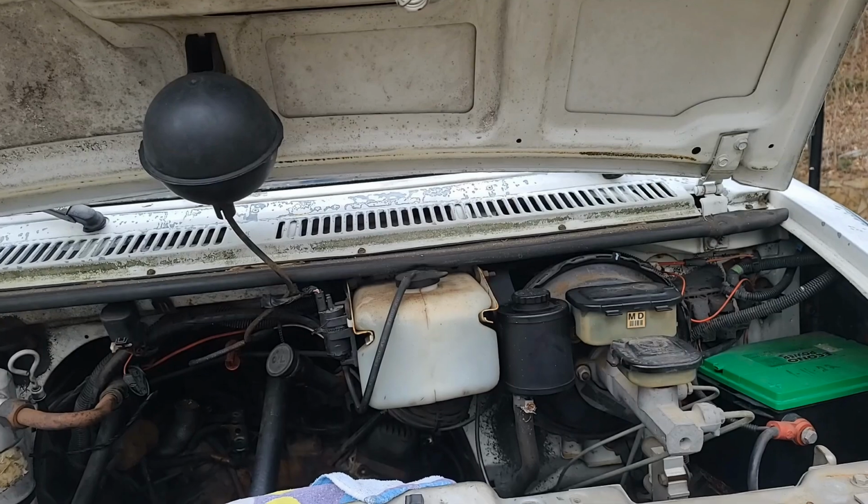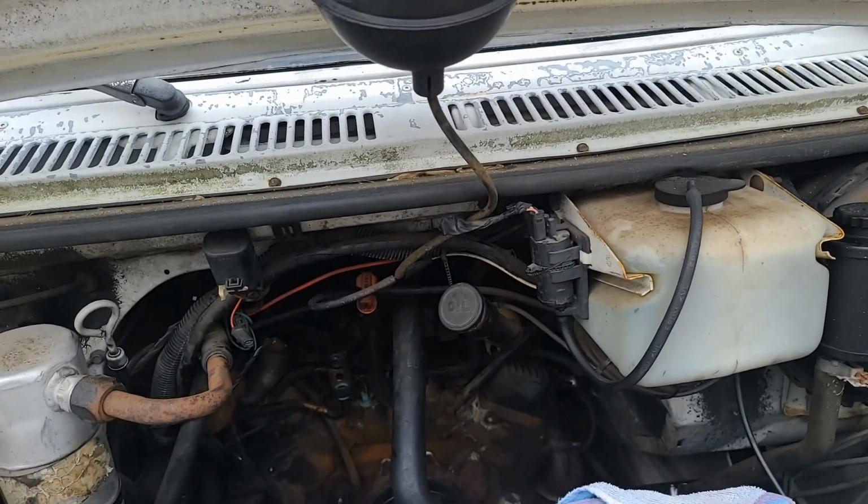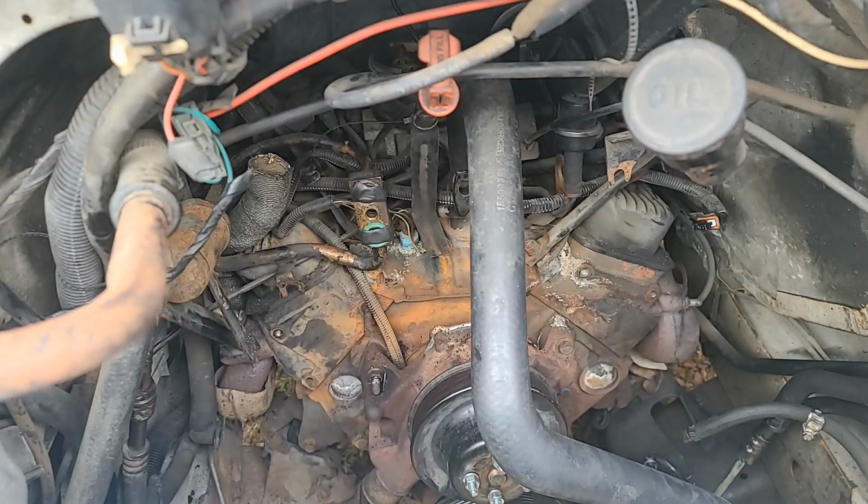So that is a lot of fun stuff. Now I'm going to show you everything that we had to take off underneath just to get to that point.